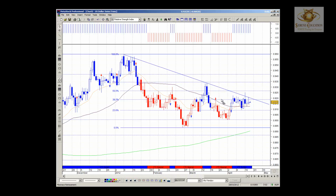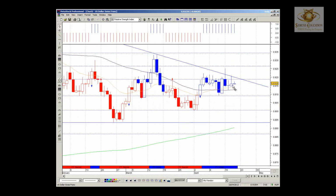9200, see here at the 38.2 pullback retracement of this all-time high. We had a bounce and then we had a pullback, and you can see the 38.2 is now back in play on this level. It's failed to trade higher in this area for a full week, and then we had this exhaustion candle. I was looking for a nice break lower towards the 910. However, we've seen indecision followed by upside movement yesterday, but still on the downside of this candle.